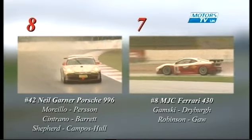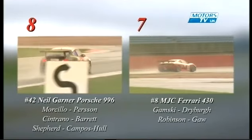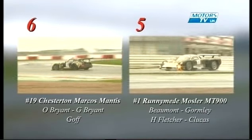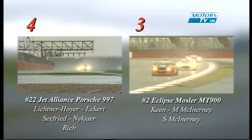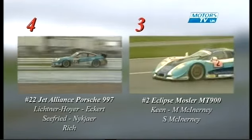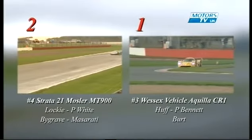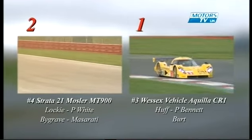8th is Neil Garner Motorsport in their Porsche 996, who lead Class 3. The MJC Ferrari is in 7th position. 6th on the grid is Chesterton-Com Holdings. Runnymede Mosler is in 5th. 4th on the grid sits the Class 2 pole sitter, Jet Alliance Racing in their Porsche 997. In 3rd is the Eclipse Mosler, who also excelled in the wet. 2nd on the grid is the Strata 21 Mosler, and on pole is the Wessex Vehicle Aquila.